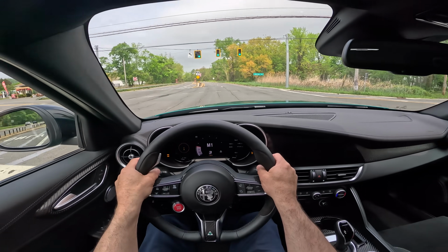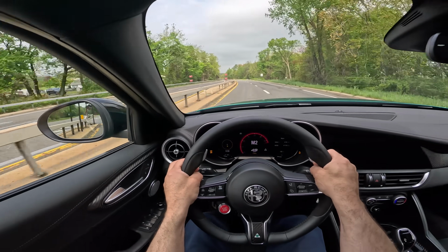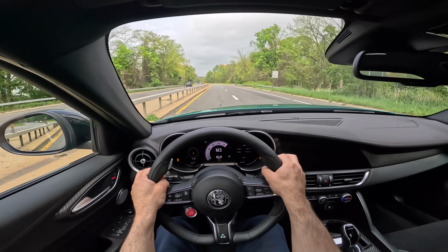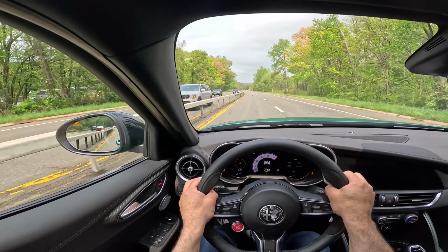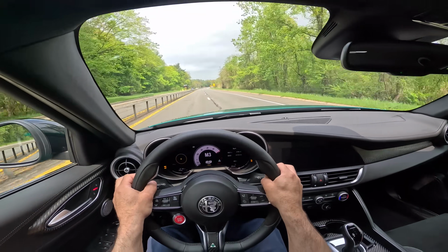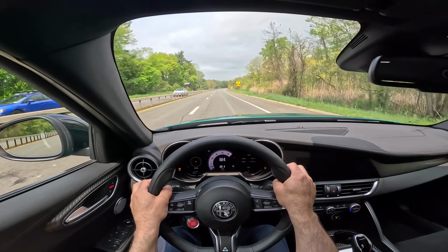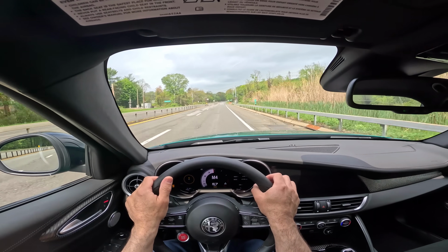But I've never test driven this with the mechanical diff before until I took delivery of it. Oh, that's my fault. But it's blasting through the shifts so quickly without that interruption from the torque management that was always an attribute in all of my other cars.